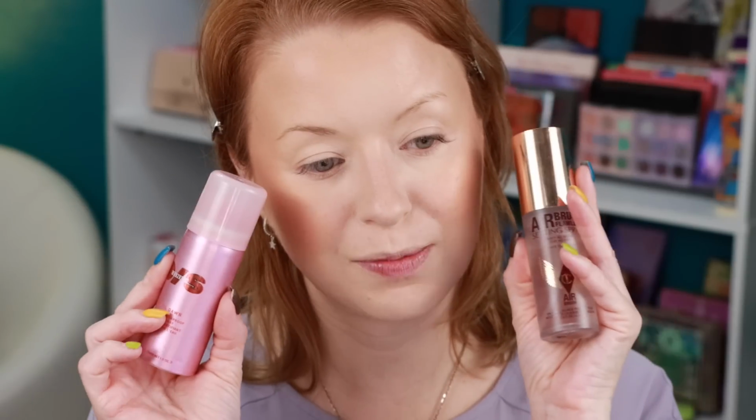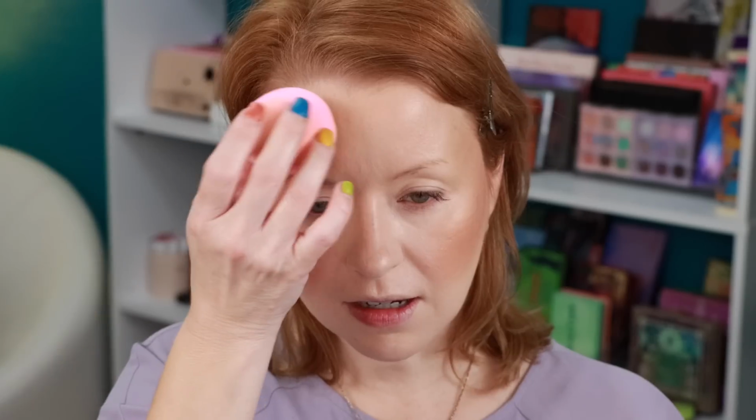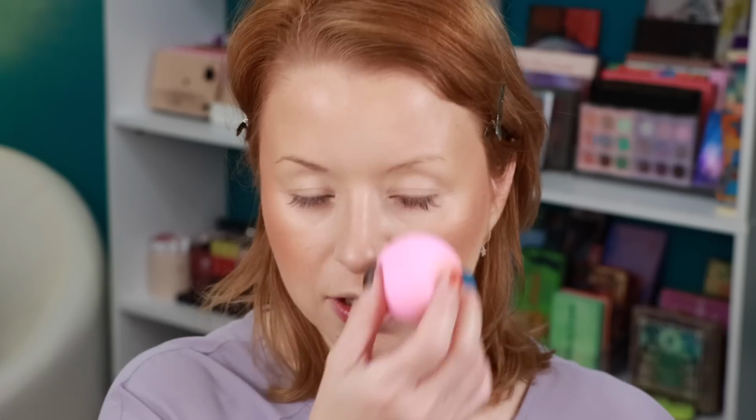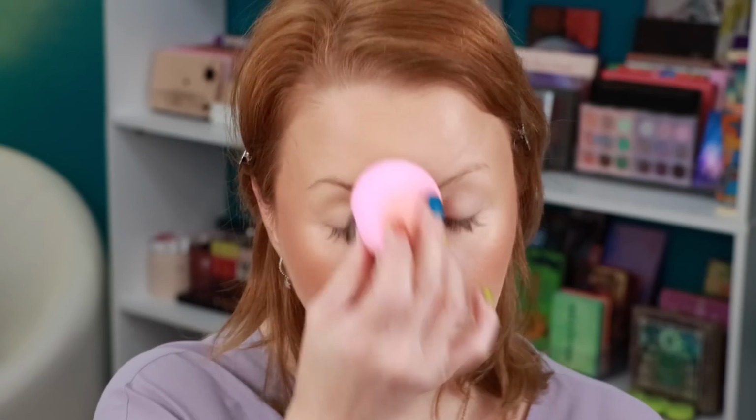So the latest setting sprays in my stash are these two. I have the One Size On Till Dawn, and then I have the Charlotte Tilbury. We'll go in with the Charlotte Tilbury one. I saw a video on Instagram from Rose and Ben showing that adding setting spray at the end, like what I just did, might not necessarily work for everybody. That setting spray you should use before you apply any powder product. So I think I'm going to try doing that this week and see how I like that.